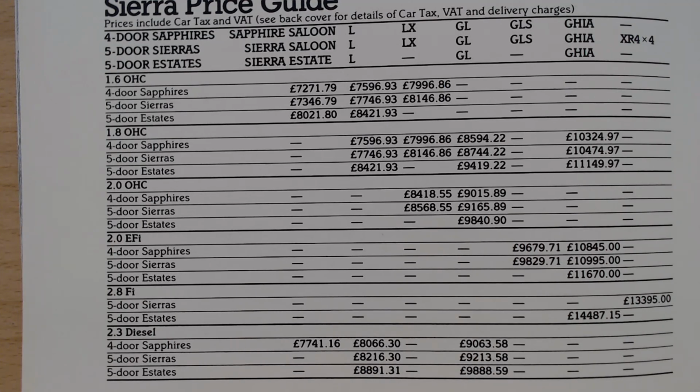Now they're all the 1.6 models. I'm not sure whether you want 1.6, but if you moved up to a 2 litre LX, which would have made for quite a nice car actually, you had to move up to £8,568.55. Of course you can keep going on and on. The most expensive model, of course, was the XR4x4, which was £13,395, so a very, very expensive car for the time.